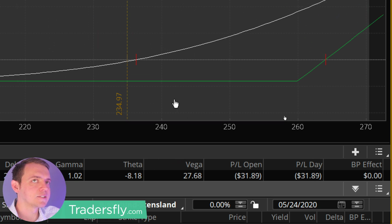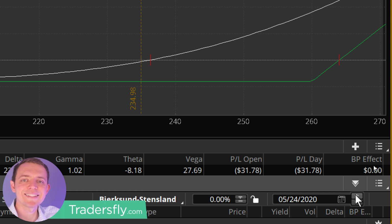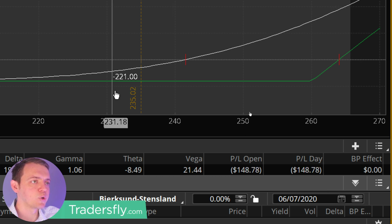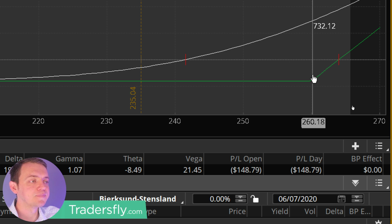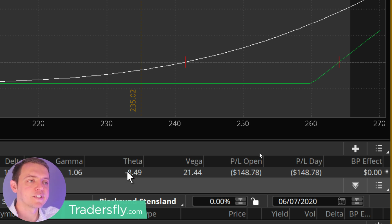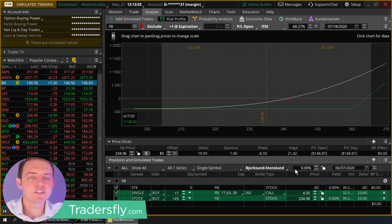And what this does is that white line starts getting closer to that green line. White line is today, green line is at expiration. So you can see with time, I get closer and closer to expiration, which means if you're buying a contract at around 260, you have to move fast enough to offset the time loss that you're going to incur in this contract. Now, this is why I don't recommend single option contracts for most people.